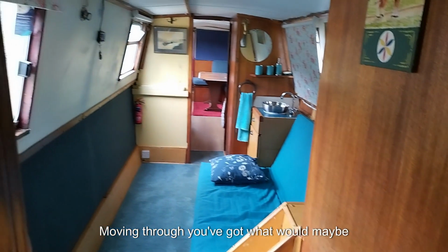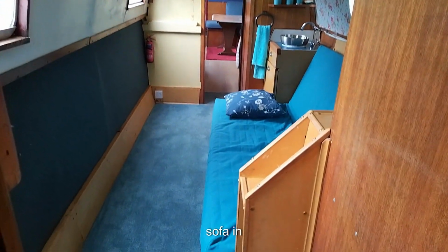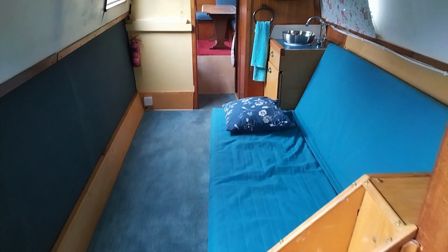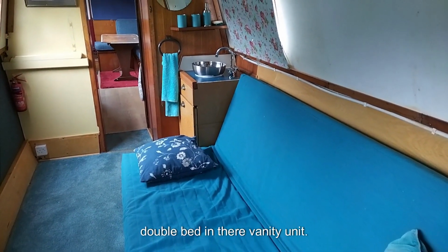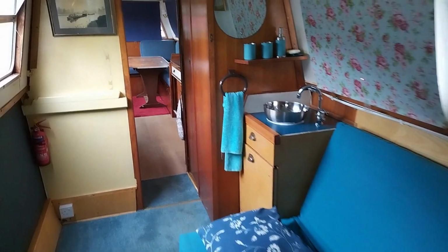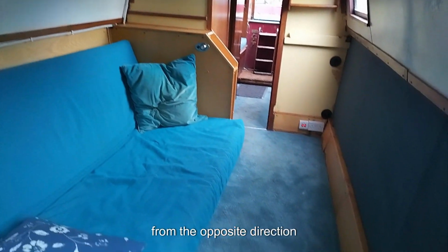Moving through, you've got what would maybe be your main cabin, which has got a sofa in, which is a click-clack sofa bed type design. Quite happily get a double bed in there, vanity unit on the other end. And the view from the opposite direction.